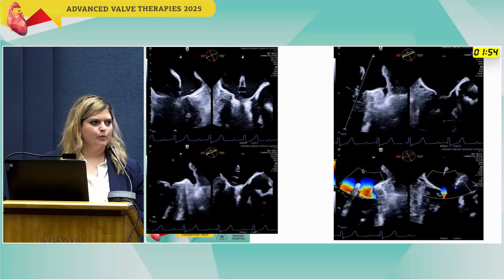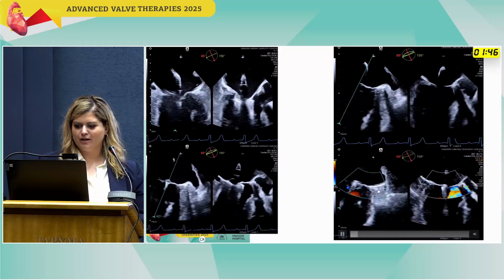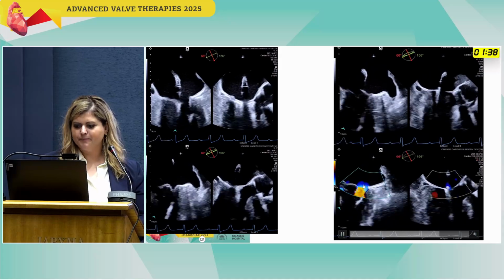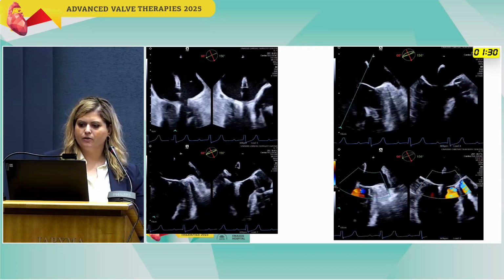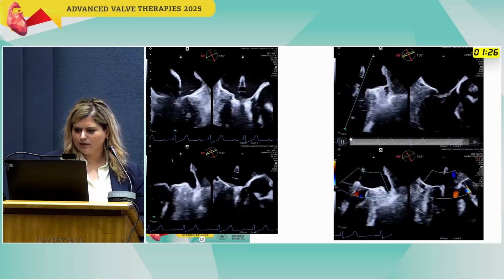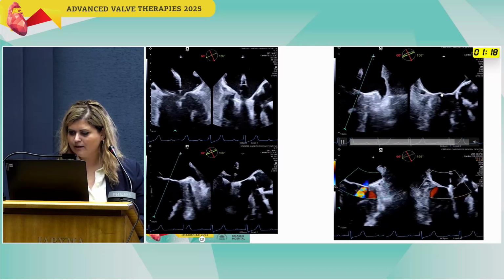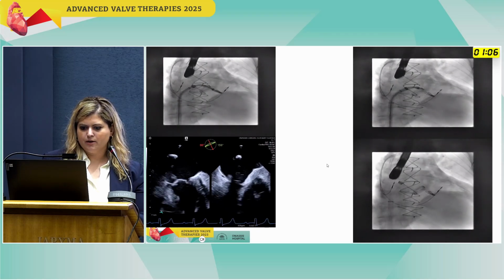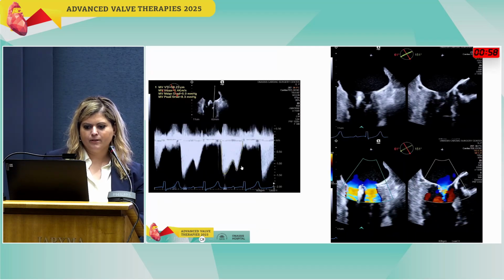Then we did the clip closure. Before any other measurements, the first thing after the clip closure is to see the jet. How much color is remaining? As we see here, we have a very minor MR. We then measured the gradient, which was under 5, and we did our leaflet control, and as you can see here, I have to do it very slowly, both leaflets go nicely into the clip. So we decided to deploy the clip, and as you see here, it stays stable. We deliver here.